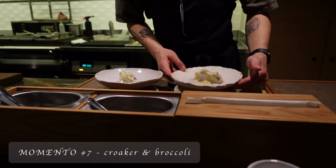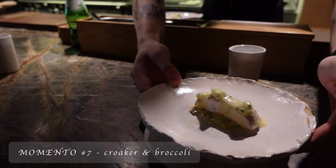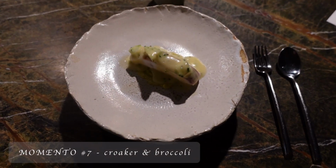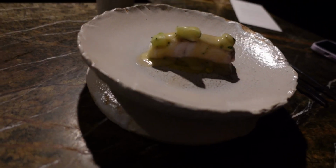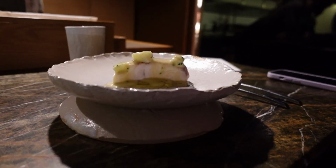In Portugal we call it curvina. It's cooked in steam. It gets super juicy. Put it on top of a broccoli puree, some broccoli stems, and then we serve a sauce. It's called pil-pil, very common in the Basque country.